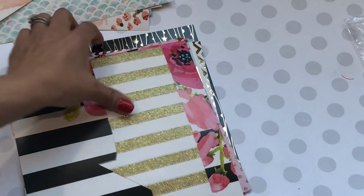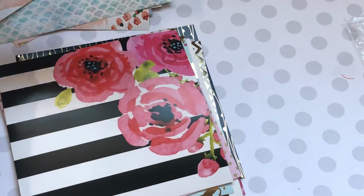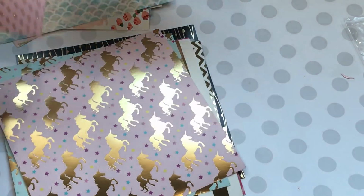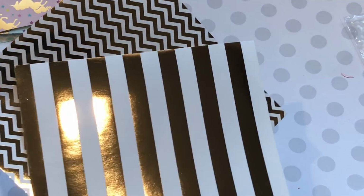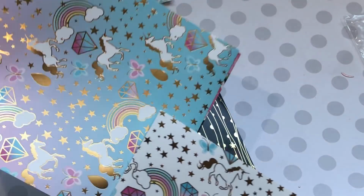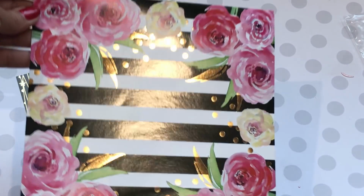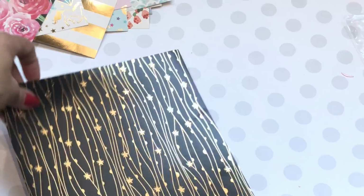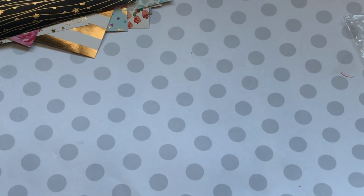As you can see, I've been playing with this paper. Really, really pretty. Some more black and white. This is the gold polka dot one. You get some unicorn papers. Really, really pretty, and they're shiny. And then you've got the gold and the zigzag. And these unicorn papers right here. Look how pretty. I love the colors. They're gorgeous. And then another black and white floral with the polka dot accents. Really cute. And then this is the last page right here. Really, really pretty. And that is the paper that I used to create that card right here.